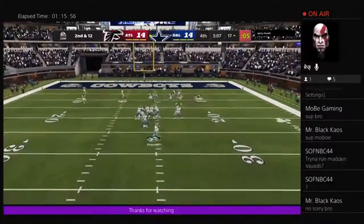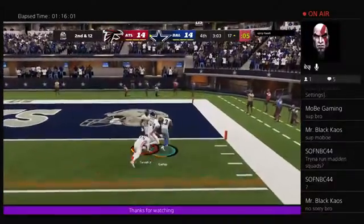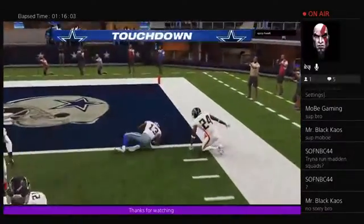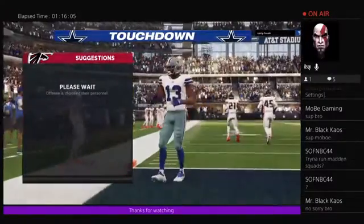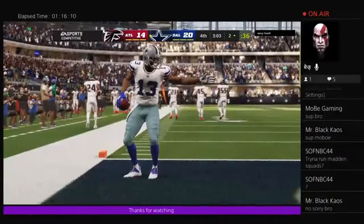From the shotgun, it's Prescott. Escaping the pressure right. He's got his man. It's Gallup. Touchdown! Michael Gallup on the receiving end from Dak Prescott. And the Cowboys have taken the lead.